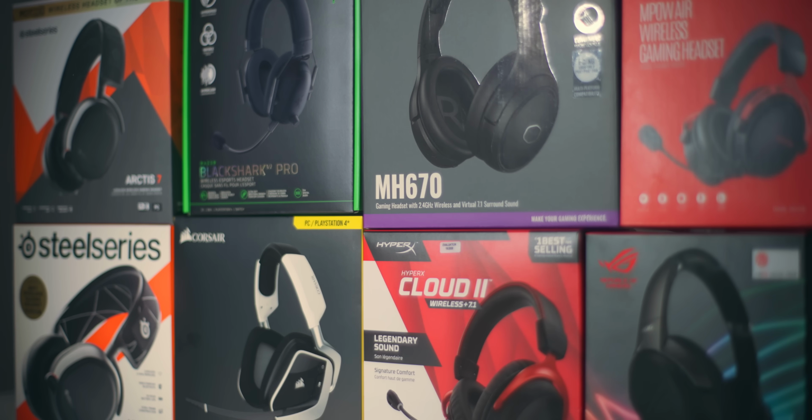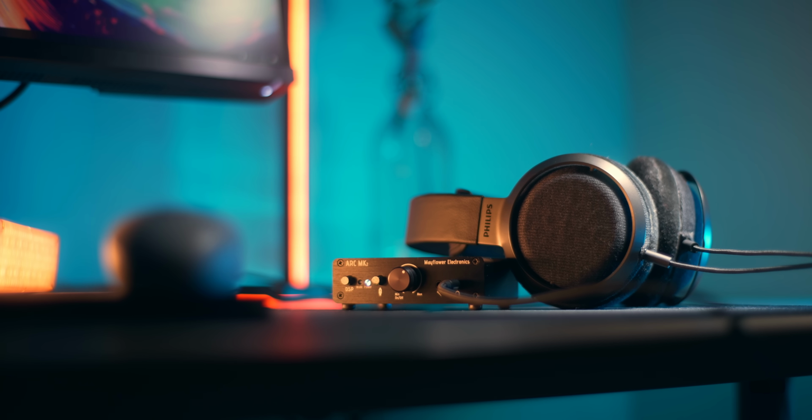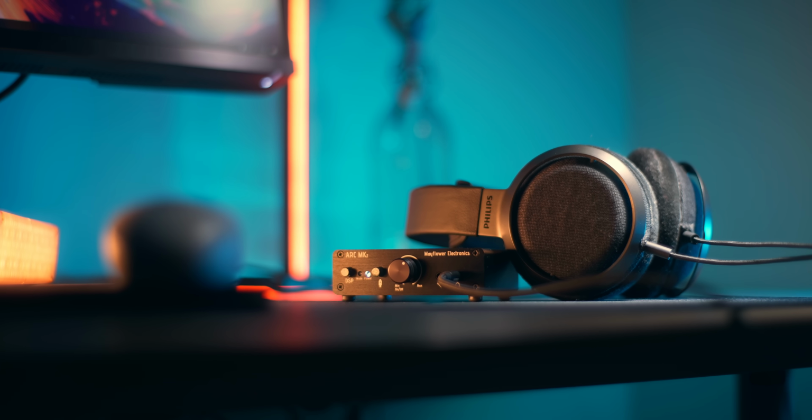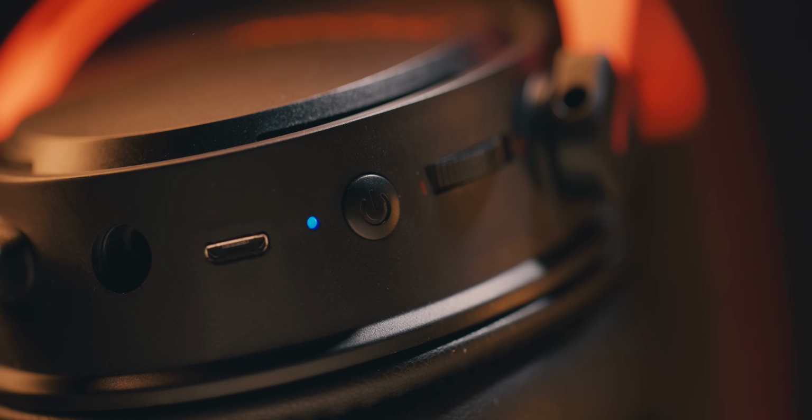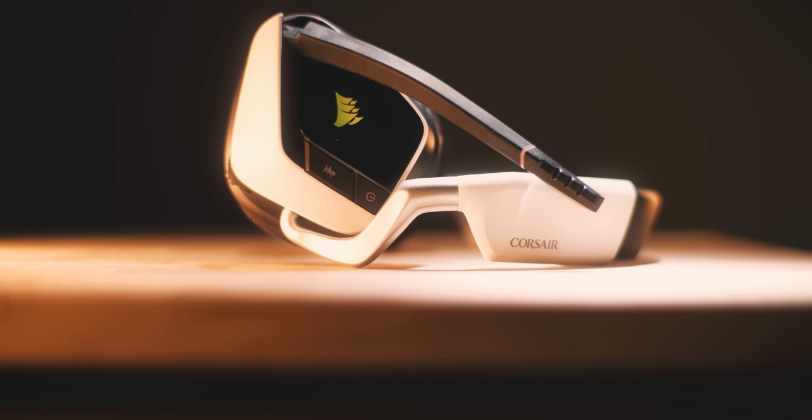So, good people, going wireless is all about the convenience factor of eliminating the cable clutter with some compromise on audio quality. No wireless pair will sound as good as my Fidelio X3 with the Arc Mark II amplifier in the gaming scenario, but there's only so much bandwidth a wireless signal can carry, so let's be real with our expectations. But having said that, there's so many fantastic wireless options that are still available in 2021, and that's exactly what we're checking out today.